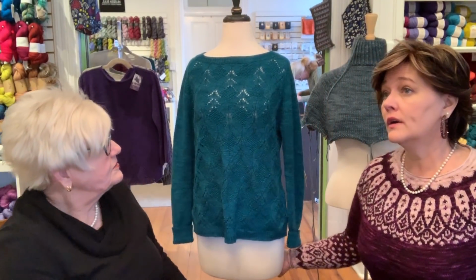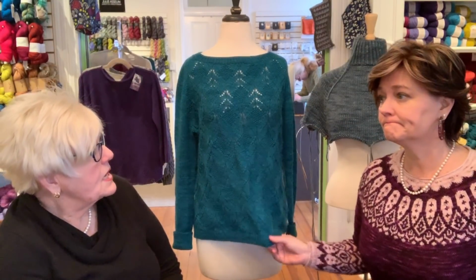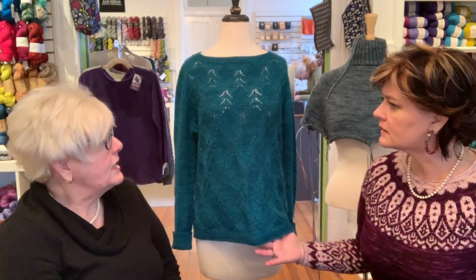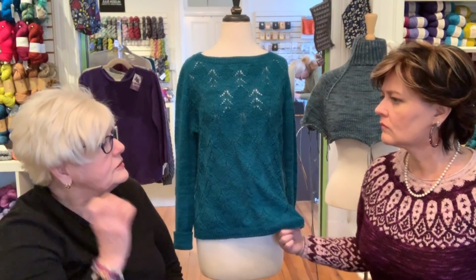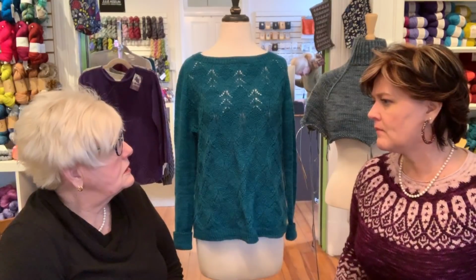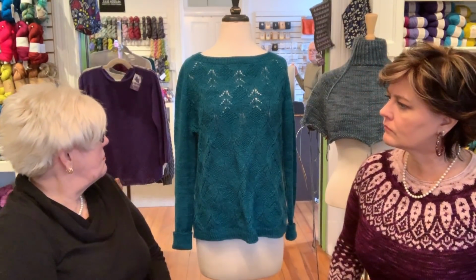And here's the problem, though. We don't have any sock yarn for me to dye this up. But we'll get it, and there are other colors in the sock yarn too. So, how many skeins did it take? 3. Okay, one less than she thought. You dyed her 4, which is why I have one left over. Do you know what size she made? I think she made a medium.